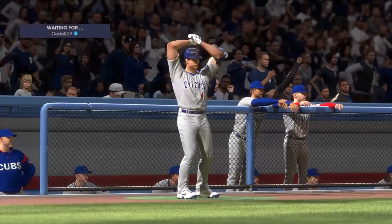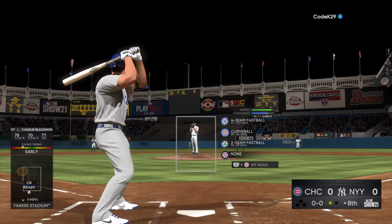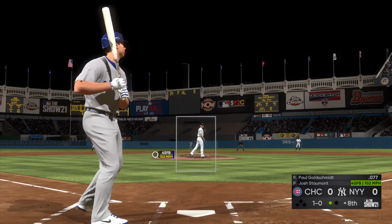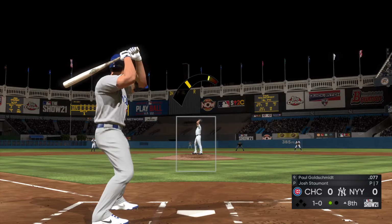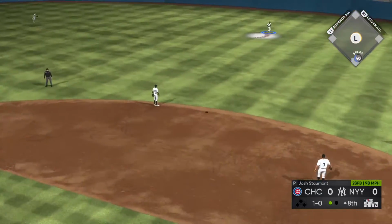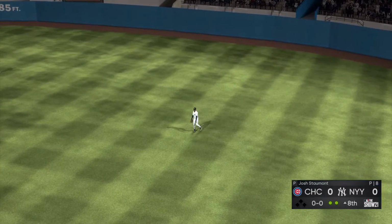Paul Goldschmidt will come on as a pinch hitter to try and make an impact with one away. First pitch on the way as he takes a fastball off the plate for a ball 1-0. Fly ball out to straightaway right. Under it is Griffey as he takes it for out number 2.